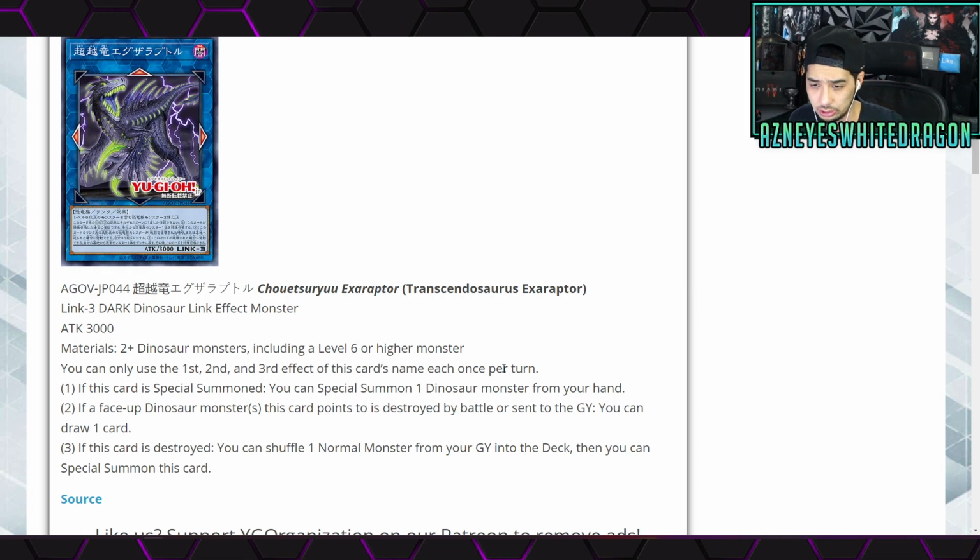It says you can only use the first, second, and third effect of this card's name each once per turn. The first part is, if this card is special summoned, you get to special summon one dinosaur monster from your hand.